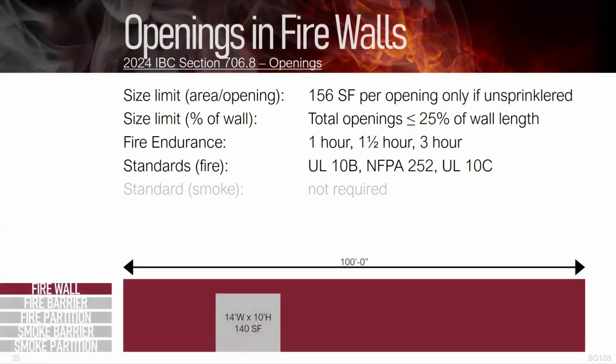So let's look at a wall. Let's say it's 100 feet long. We want to put that opening in there. Great, we can do that. It's 14 feet wide, right? So we have a 100-foot wall. That's only 14% of the wall. And if you are worried about the square footage in an unsprinklered building, well, there you have your square footage too. We're okay on that.